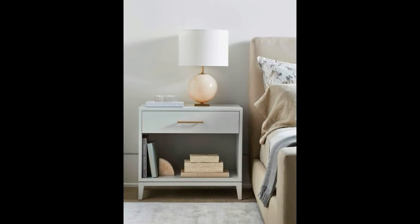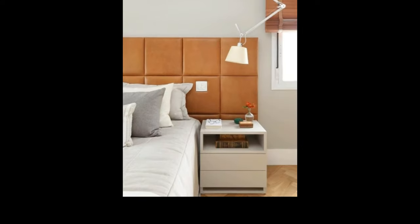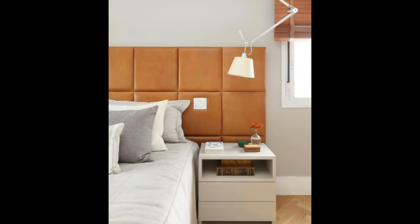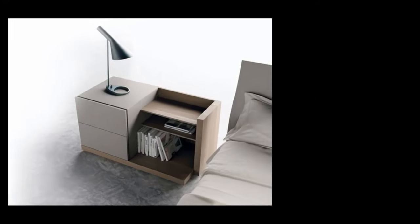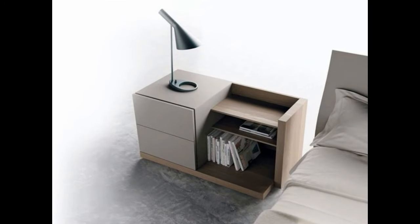A nightstand doesn't have to be an afterthought in your bedroom. With careful planning and a few intimate touches, it is a great instrument for bringing serenity to your sleeping quarters. Which items are must-haves on your nightstand?